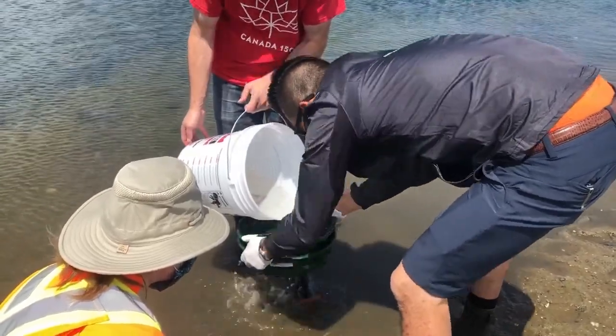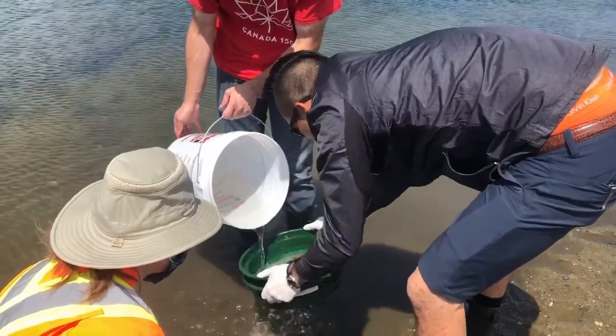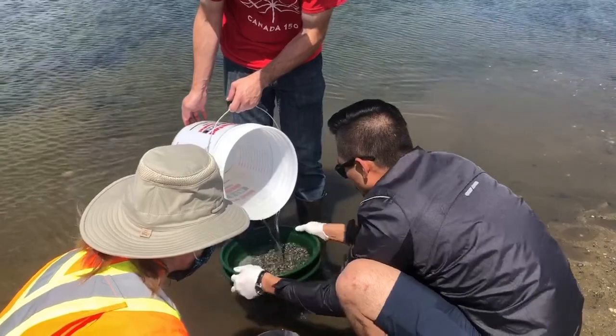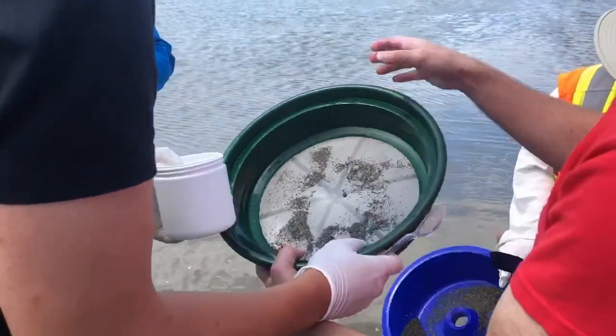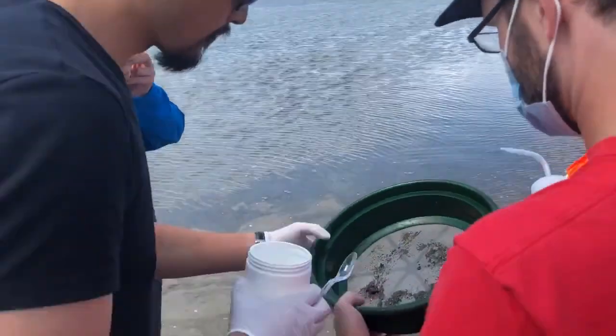And the other really great thing about it that I've observed is they get to practice professional behavior. They're now working with other biologists, so they're not only practicing their skills that they've learned in terms of sampling skills, but they're also learning how to deal with professionals and manage their time. They'll have those skills going into third and fourth year at university.